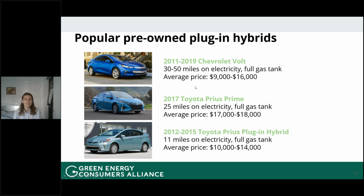The car that I own, a 2017 Chevy Bolt, gets about 50 miles on electricity, and then it has that full gas tank. And there's a pretty good variety in terms of price. So you get a great deal on these Chevy Bolts because they're discontinued. And so that decreased the selling value quite a bit. But it is a great market for pre-owned buyers.